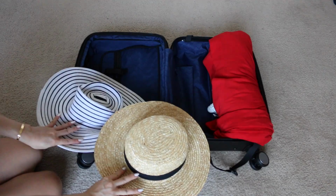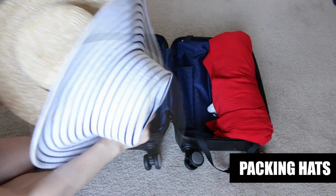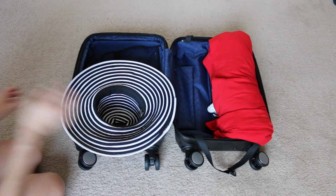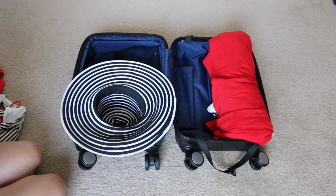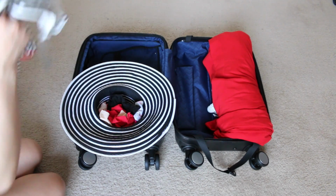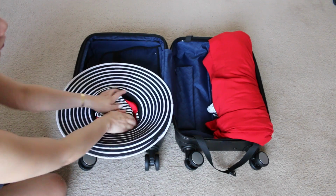Next is a trick I found on Pinterest for packing hats. Layer your hats together and then flip them upside down and into your luggage. The opening of the hat is another compartment for your undergarments and bathing suits. And you're also not squishing your hat because we all know the struggle of packing these big old hats.